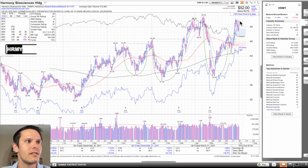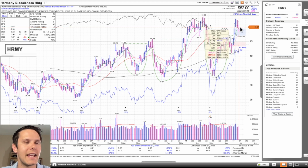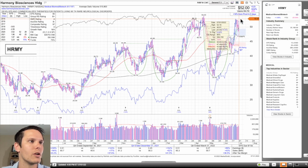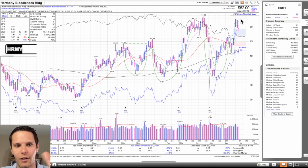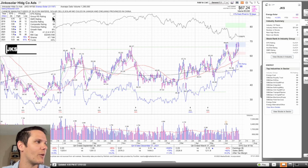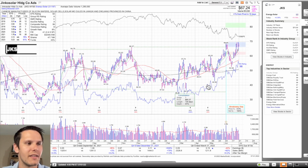A couple areas to watch: if we pull back into this $50 area, you'll also have the rising 8-day EMA, so 2 potential areas of support there, or just breaking out above the previous highs here in the $53 area. Now we go back to Chinese solar stocks. This is JKS. Again, 21st strongest group in the market, so A group strength rating, A accumulation distribution, 99 overall composite, 98 individual relative strength rating. That relative strength line compared to the S&P 500, very strong uptrend.